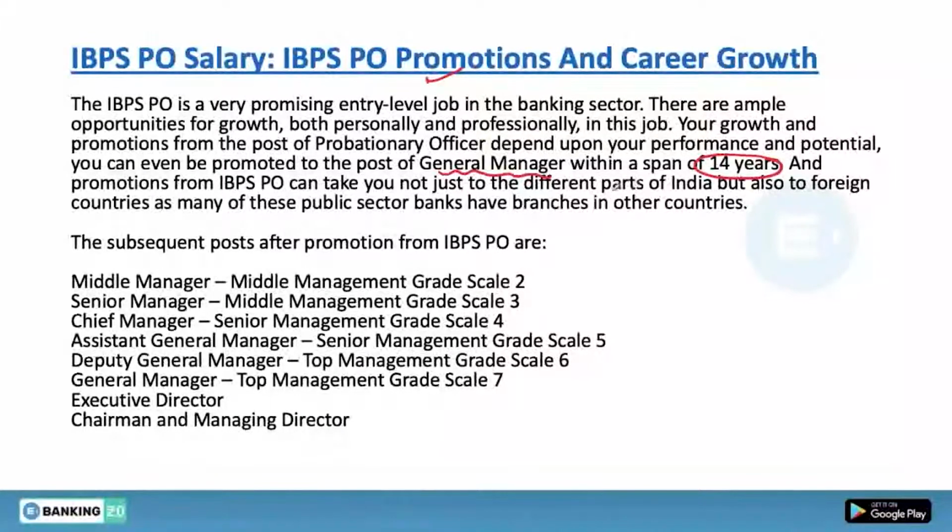We'll discuss later what all are the posts, and the promotions from IBPS PO can take you not just to the different parts of India but also to foreign countries as well. See, this is the most important thing. A person needs what? He wants a good amount, he wants reputation, he wants to travel in foreign countries. You are given everything with this job, isn't it? So for the foreign countries, many of these public sector banks have branches in other countries as well. Since they have branches in other countries, the managers can be sent from our country. So you have a good chance to serve in a foreign country in your own bank.